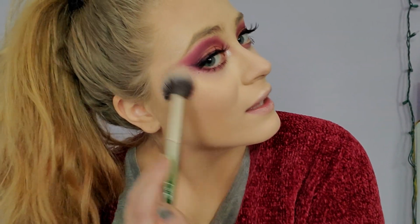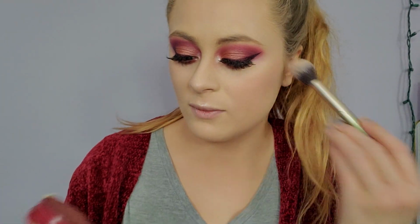Wow, I actually really like this color. This is so pretty. And was this the darkest one? They had 3. They had a light, a medium, and a dark one. I think this one was the medium, I want to say.